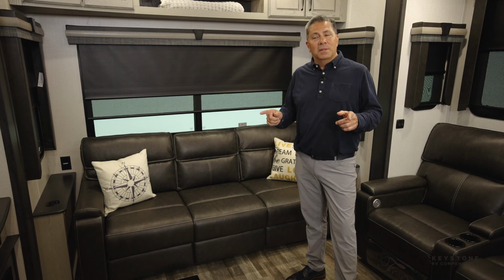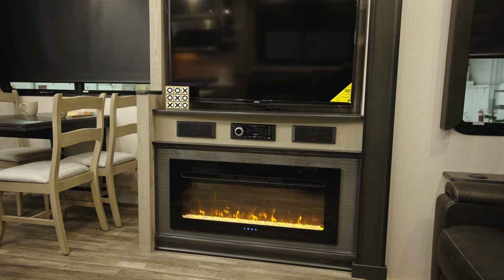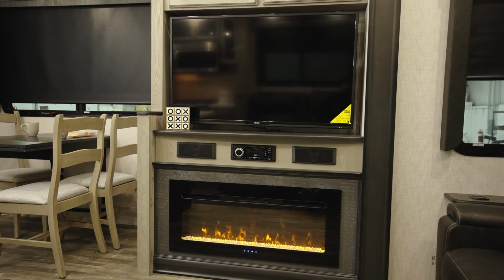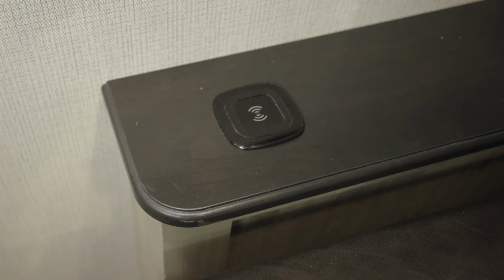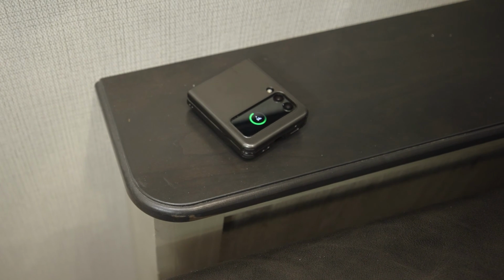But more importantly, what surprisingly is very important in this floor plan is how these recliners look directly at the TV. That is huge. It gives you some separation from the kitchen, allows you a little more privacy here so you have an area of conversation, a talk. And let's not forget the chargers here that are a huge upgrade that comes standard in this floor plan as well.